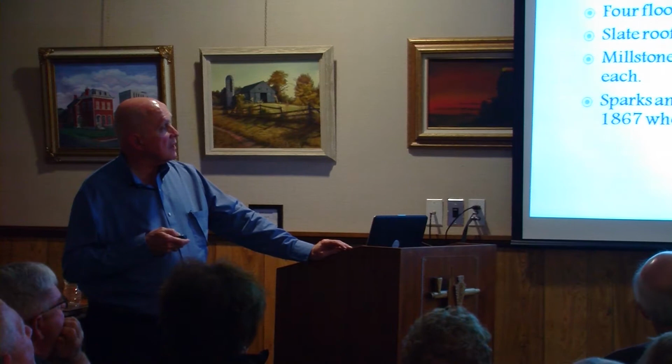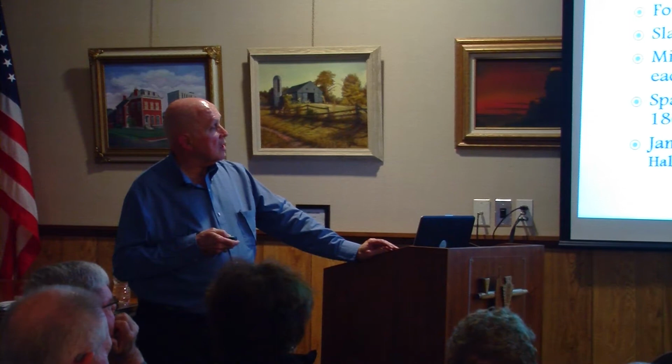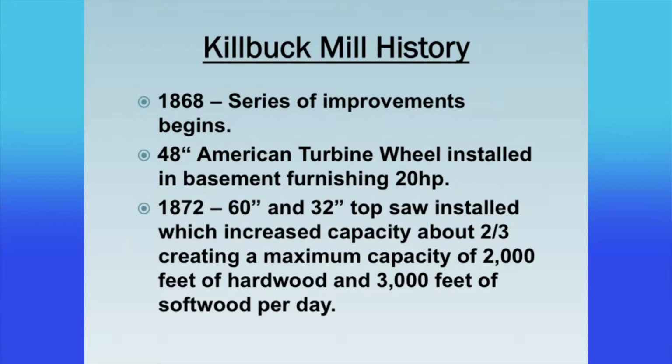Clifford. In January of 68, he sold half of his interest to John Hall, and later that year, Hall buys out the rest of Mr. Clifford's interest. In 1868, a series of improvements began. A 48-inch American turbine wheel was installed in the basement, furnishing 20 horsepower. In 1862, a 60-inch and 32-inch top saw was installed, which increased capacity by about two-thirds, creating a maximum capacity of 2,000 feet of hardwood and 3,000 feet of softwood per day.